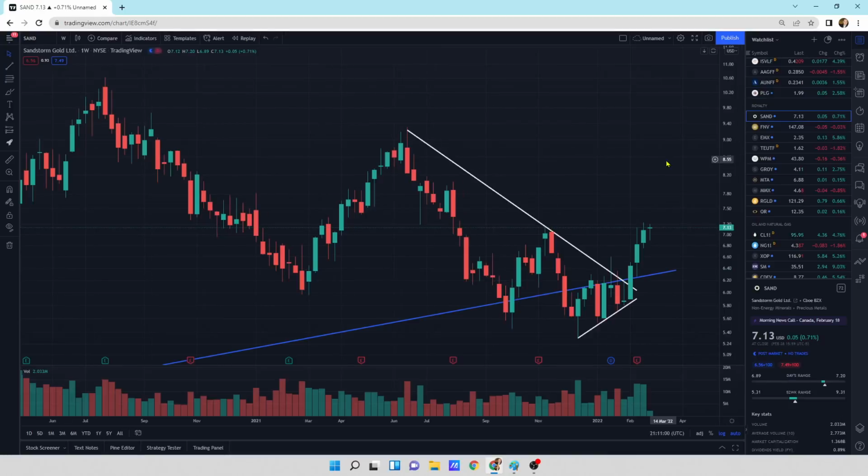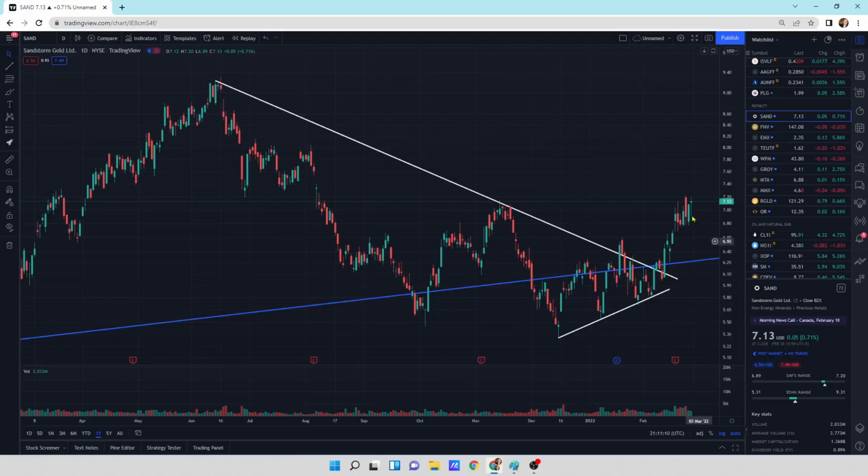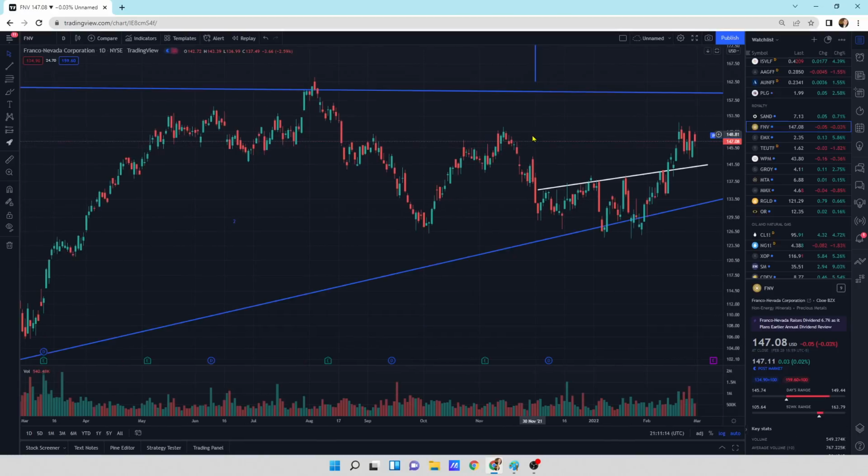Going to the royalty companies, this is Sandstorm Gold. I do think this is probably going to have a little bit of a return move, maybe back down here somewhere. Maybe that's where we can pick up some shares. It might come back a little bit in the very short term.